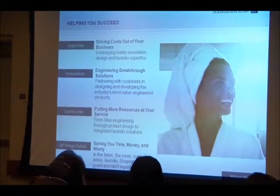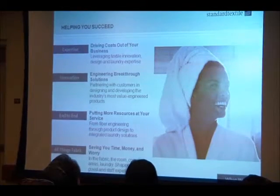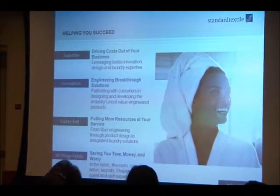And we're all things fabric. We're all things fabric in the rooms, the common areas, in the laundry, and so on.